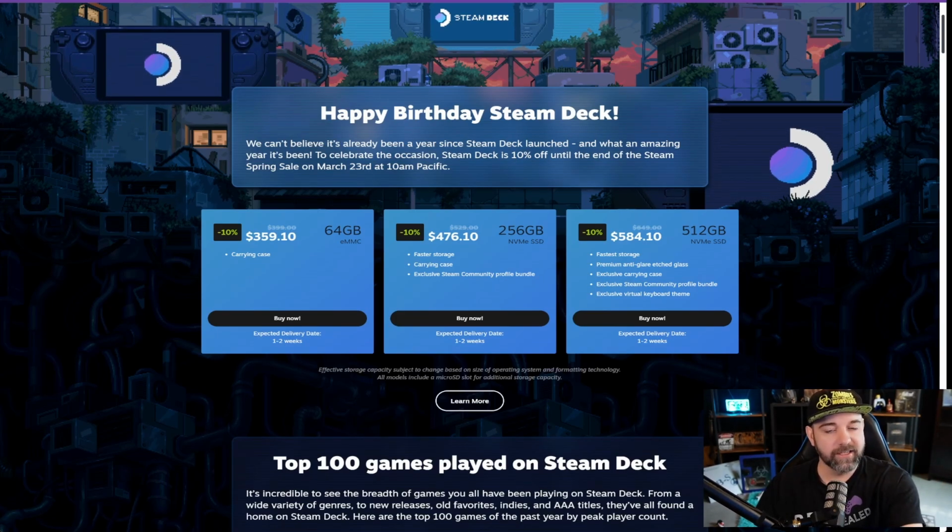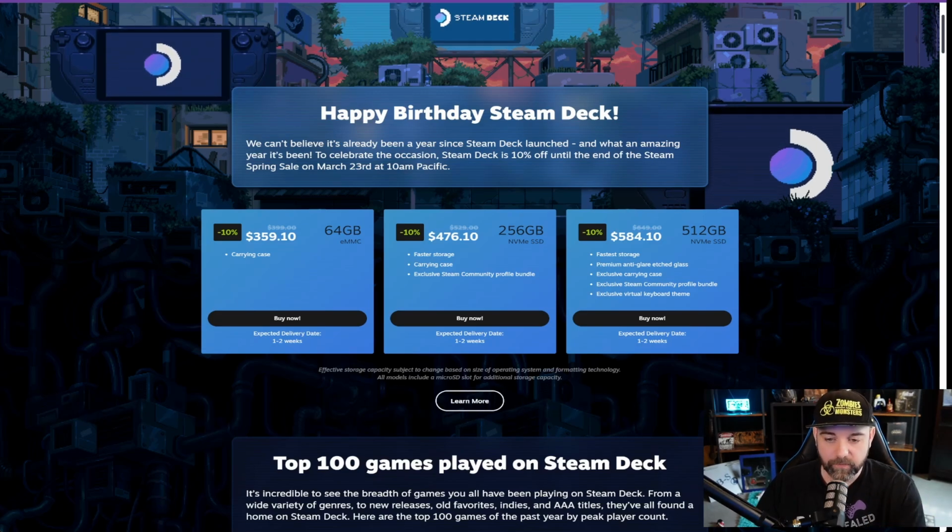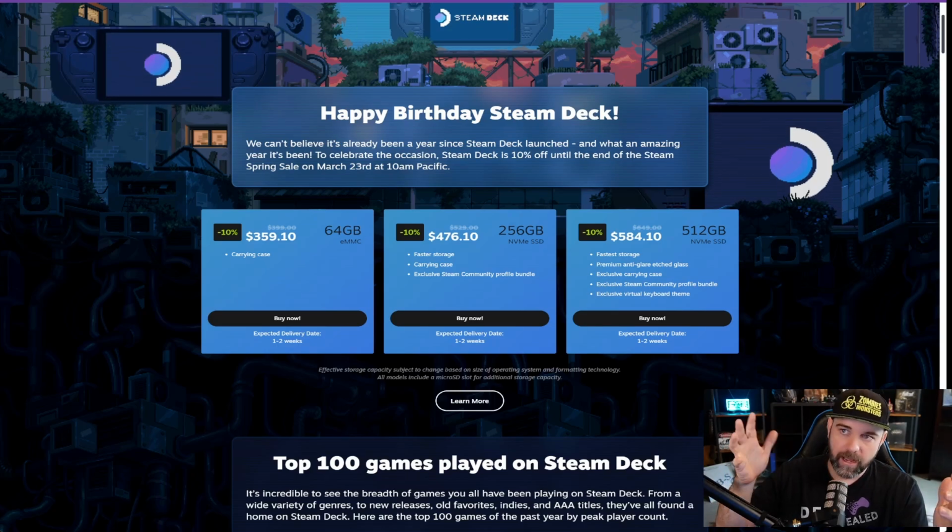That one or the highest one are the two that I recommend getting, by the way. The 256 gigabyte version is $576. Then the 512 gigabyte version is $584. Now, I recommend getting the base one if you're going to swap out the SSD, as you're going to get a pretty good deal with that. You can get a 2 terabyte now for about $200, maybe $300.